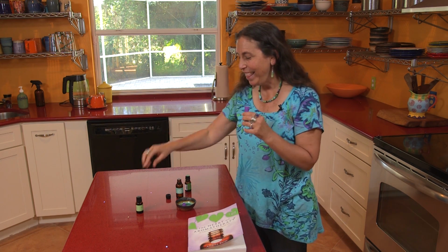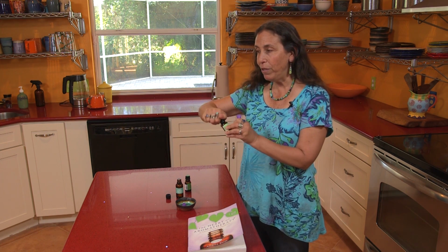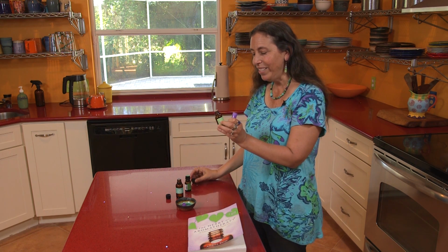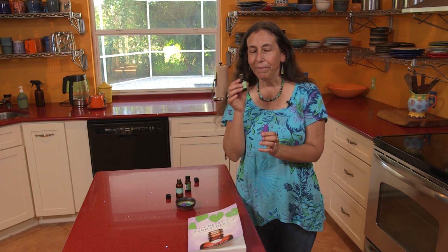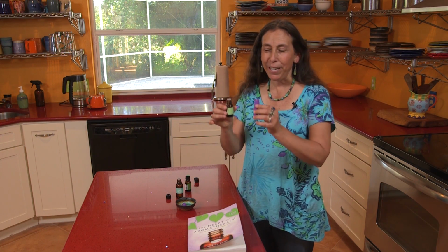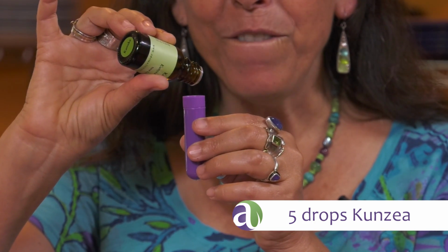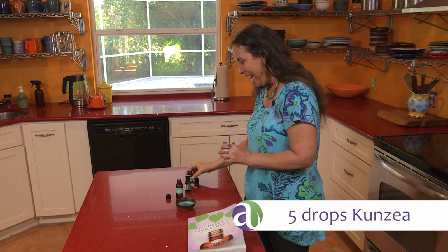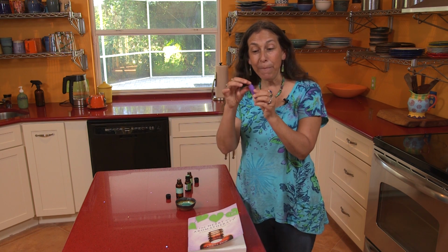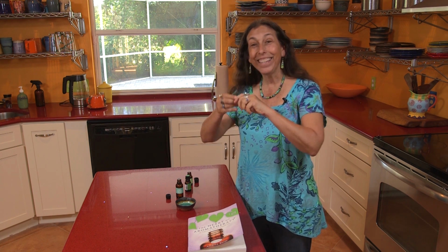Okay, and then we're going to add 5 drops of this beautiful oil called Kunzea. It just opens up your sinuses. I'm going to read you a story about Kunzea from my book in a second. My book's called The Heart of Aromatherapy, and this is a recipe from the book. So we'll put in 5 drops. 4, 5. Okay, and we'll go ahead and put the cap on and push it hard so it snaps.